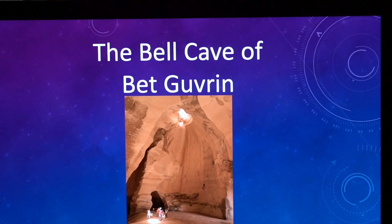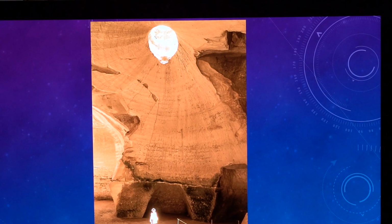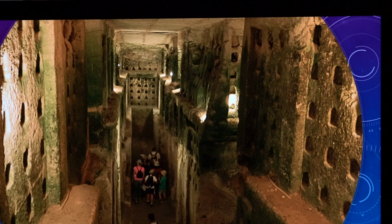If there is a sleeper site in the land of Israel, it's the Bell Caves of Beit Guvrin. The Bell Caves of Beit Guvrin are absolutely fantastic. They really are worth visiting. This picture here is my wife. She looks like Scotty's beaming her up here. But it really, really is worth doing. I highly recommend visiting the Bell Caves at Beit Guvrin.